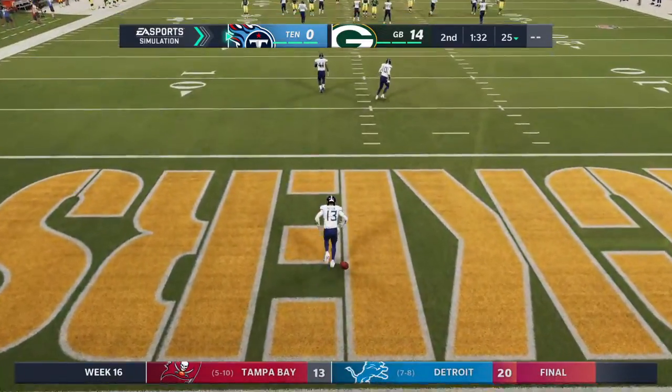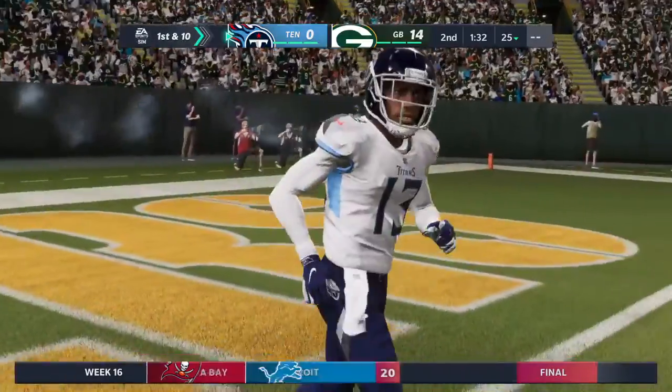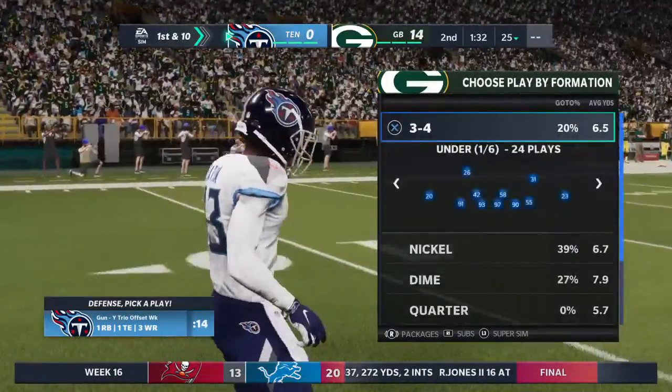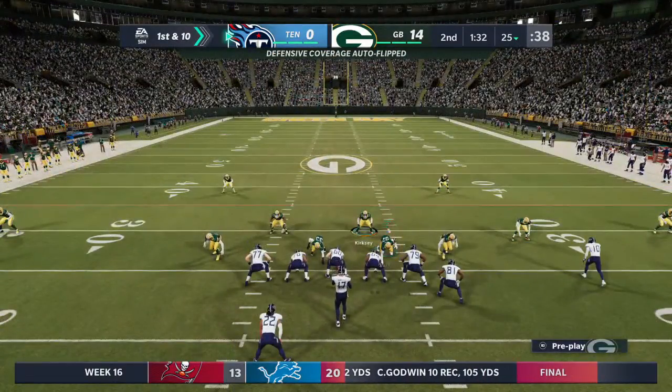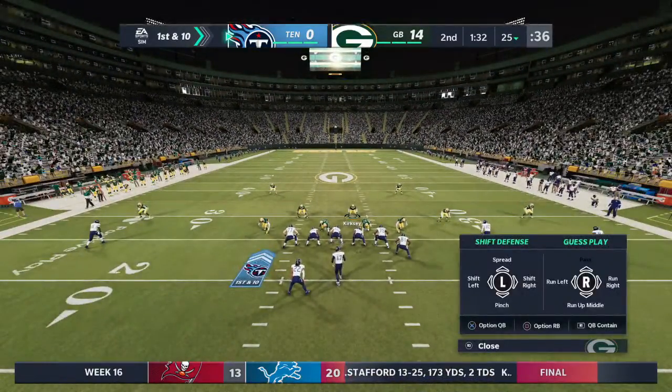Taken about 7 yards deep, and he'll just take a seat, and the drive will begin at the 25-yard line. 25-yard line. And here comes Tennessee as they get set to take the field. And they're in a bind early here, down 14-0.